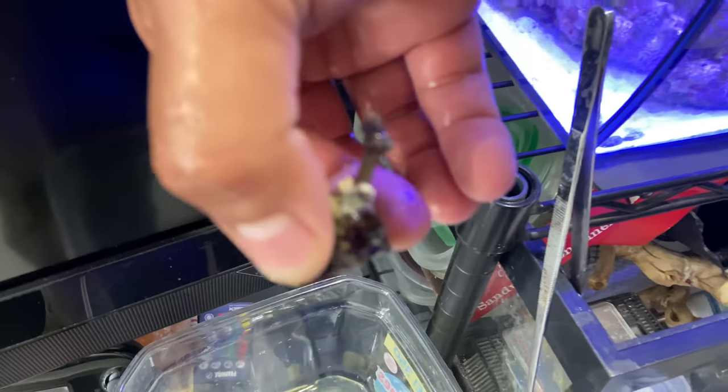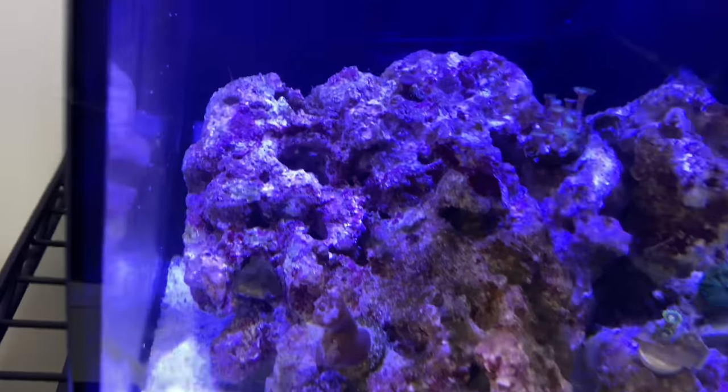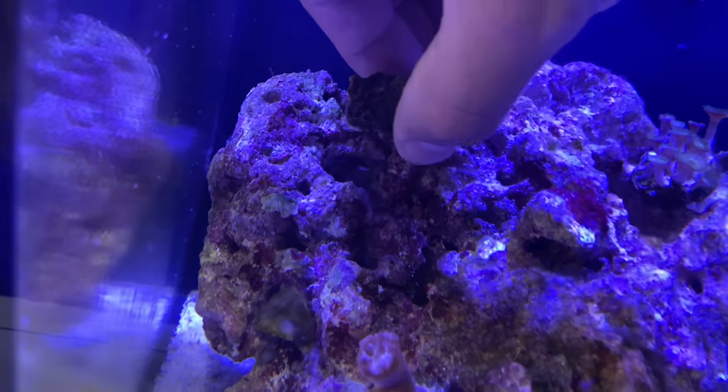All right, so now for that bonus coral, the Kenyan tree coral. These things are so cool. They grow pretty big, and it's just like a tree. So it needs a little bit of current, a little bit of light. Beautiful and good to go.